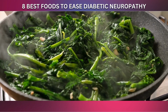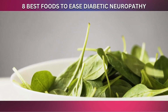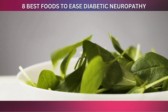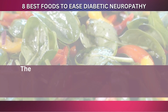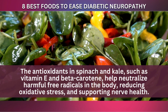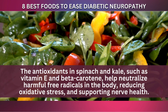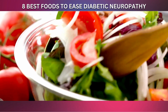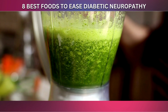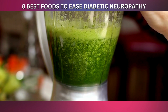Moreover, these greens are abundant in antioxidants and anti-inflammatory compounds. Inflammation is a key factor in diabetic neuropathy, and consuming foods that combat inflammation can be highly beneficial. The antioxidants in spinach and kale, such as vitamin E and beta-carotene, help neutralize harmful free radicals in the body, reducing oxidative stress and supporting nerve health. The versatility of leafy greens makes them an easy addition to any diet. They can be blended into smoothies, tossed into salads, or lightly sautéed as a delicious and nutritious side.